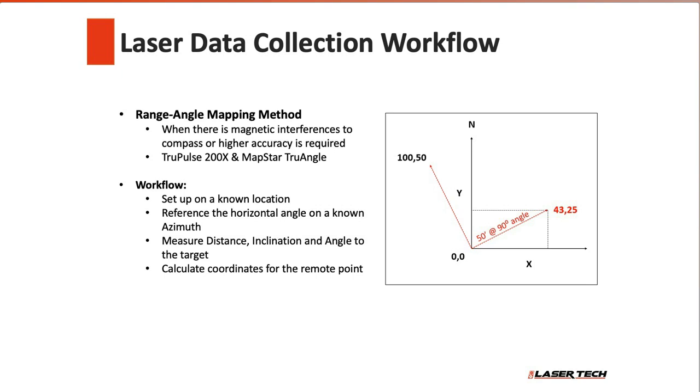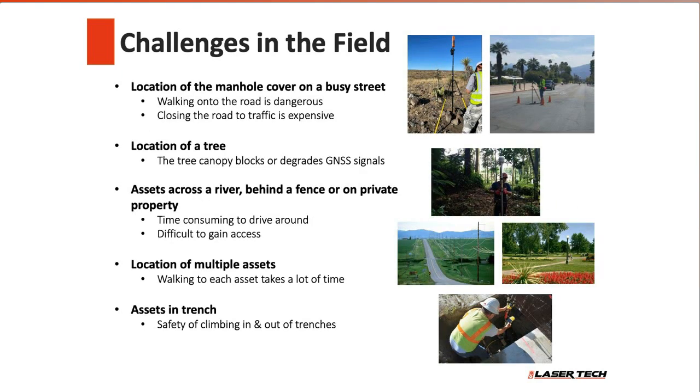So those are the data collection methods, and Derek's going to take it back over now and talk about some of the challenges you find out there.